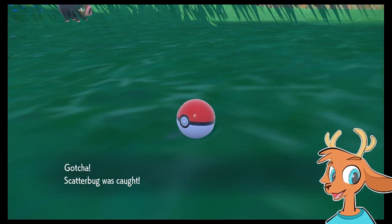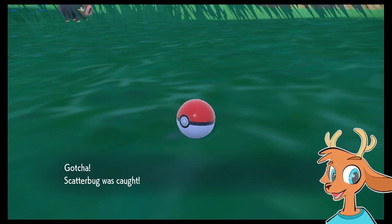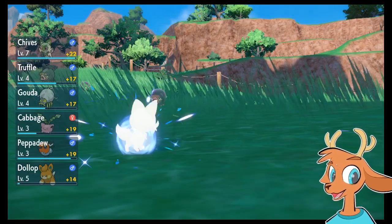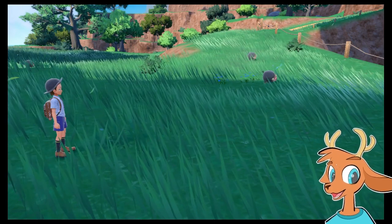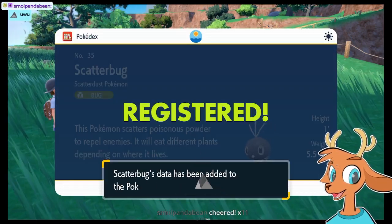Okay. I don't like Scatterbug. Scatterbug is kind of like big meh energy. But I do gotta give him a name. You get to be, this Pokemon registers poisonous powder?